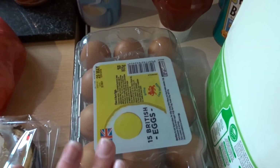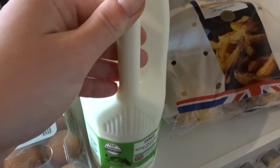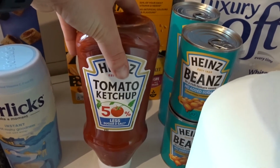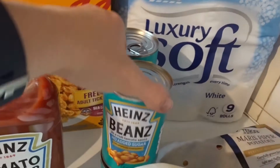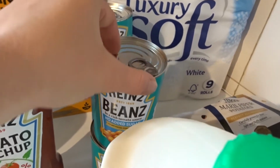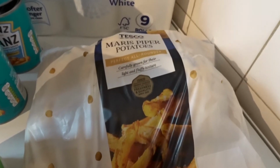All of these eggs, 6 pinter of semi-skimmed milk, a big bottle of tomato ketchup, which is the 50% less sugar and salt. Also the baked beans were on offer, so I got 4 tins, also with the no added sugar, a 9 pack of luxury soft toilet rolls, and some Maris Piper potatoes.